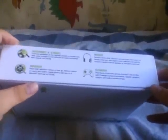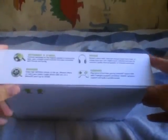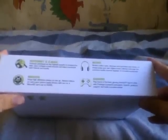Let's see. These are the colors. Mine's black. I also have red, chrome white, blue, and like a magenta purple. Personally, I like the black one the most. That's me, so whatever. Another side. Internet and email. Connect wirelessly at the highest speeds to browse the web, sync multiple email accounts, and stay connected with friends and family. It does all of that, basically.